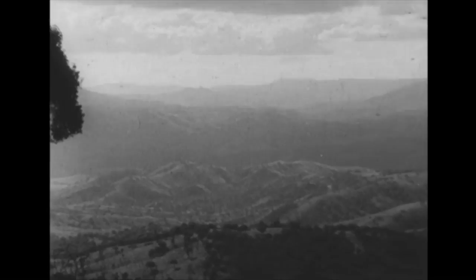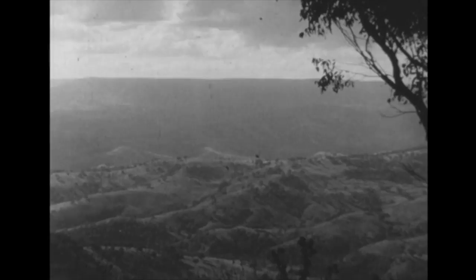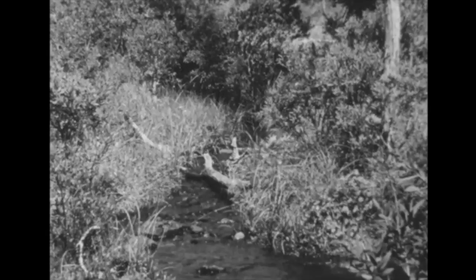Now let us examine this great valley, starting at the headwaters of the Hunter River. Here, the Mount Royal Range rises towards the high and heavily forested Barrington Plateau. From the northern end of the Great Forest Reserve, the river emerges at Hunter Springs, at an altitude of about 4,000 feet.